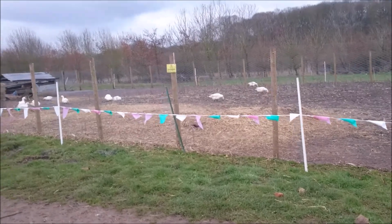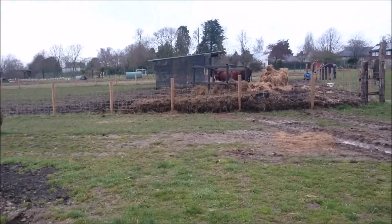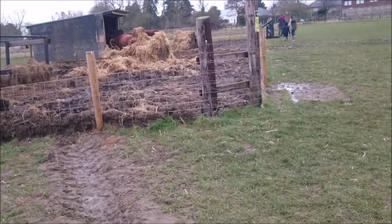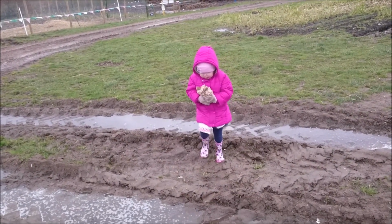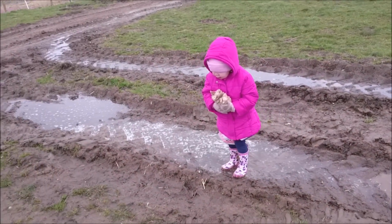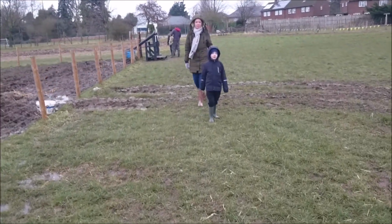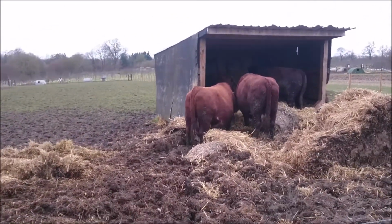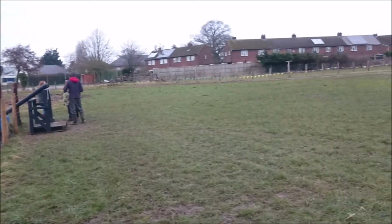Come on, Saucy Ossie. Where are the ducks? Ducks! Oh, yeah. I think they're geese. And look, Connie, it's some moo cows. They're big ones, aren't they? Careful you don't slip. Watch where you're walking. Good girl, well done. Alfie, you see the cows? No. Don't want to see them? No. Cows. Can you see them, Connie?